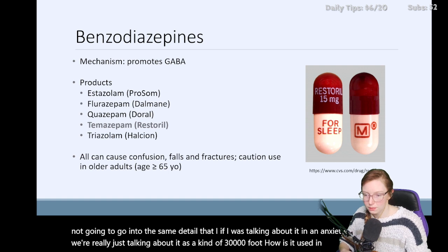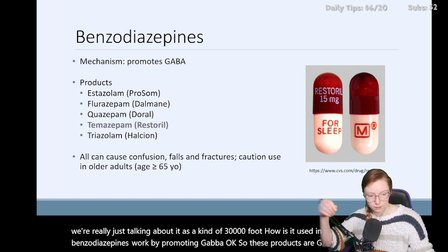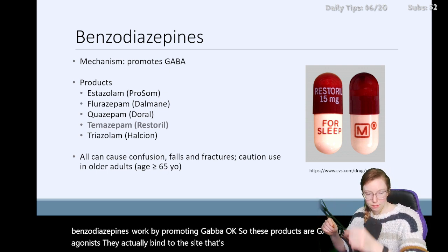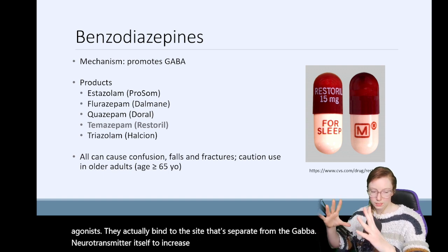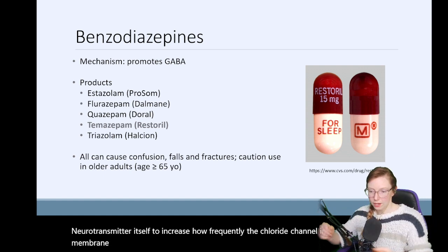So benzodiazepines work by promoting GABA. These products are GABA receptor agonists. They actually bind to a site that's separate from the GABA neurotransmitter itself to increase how frequently the chloride channel in the cellular membrane opens, which allows greater activation.